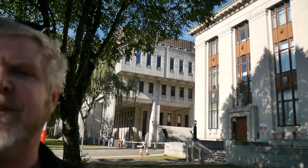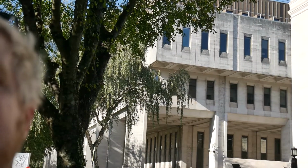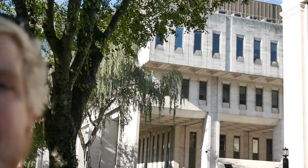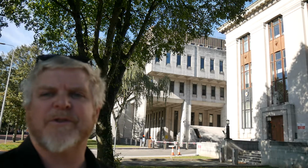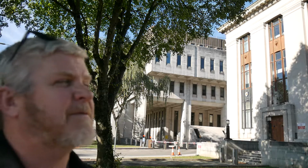Now that was completed in 1979, and it's got a certain charm to it. It's also used for the Welsh Government. It's a massive building. That's a 5-story building in the background.